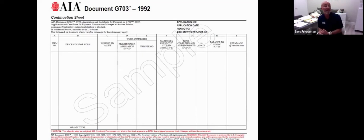And you may have multiple G703 pages throughout a project, because you could have a big project that takes a year or two to complete. And every 2 weeks or once a month, a contractor is billing for progress payments. So for completion of work, you could have many sheets here. And again, this is good because it shows, okay, what are they billing for? They're billing for a deposit, and the scheduled value of that deposit is XYZ. The retainage on that is 10%.